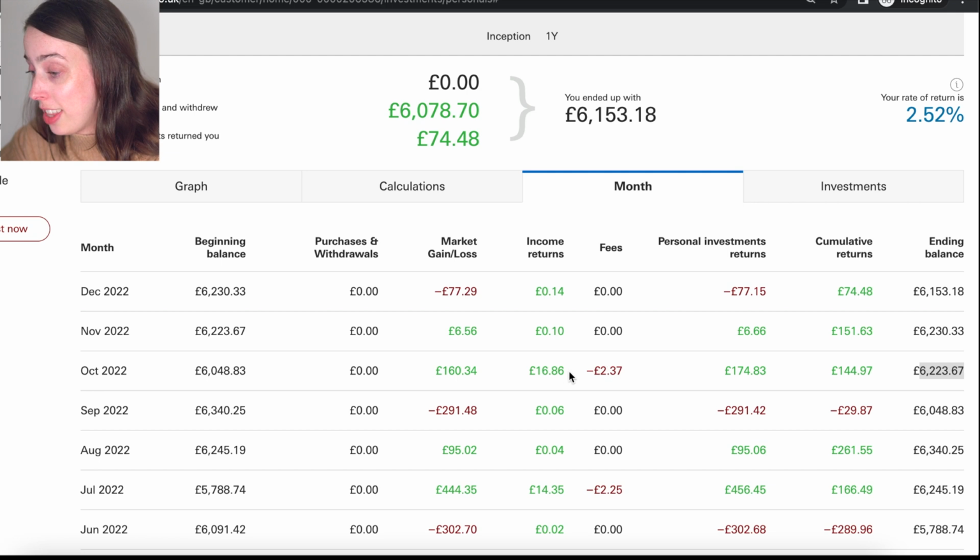And you can also see the income return. This can be interest and it can be dividend payments as well. If you watched that video, you'll know that in October I got a nice dividend amount from VUSA. I think it was like £16.10, roundabout, and you can see obviously a fee came out then as well.